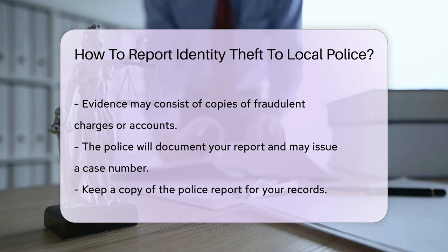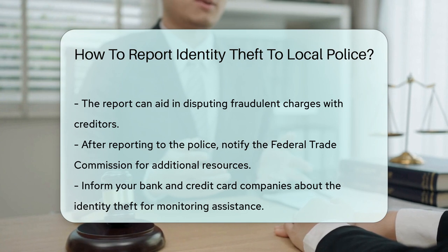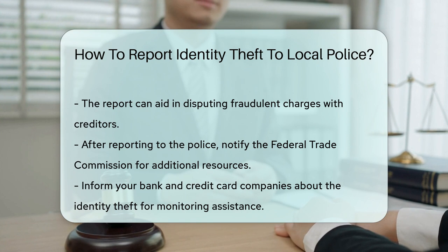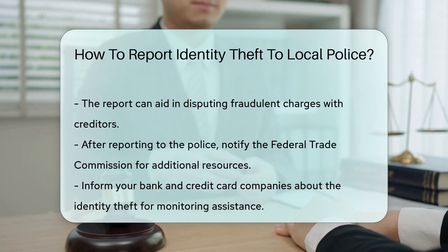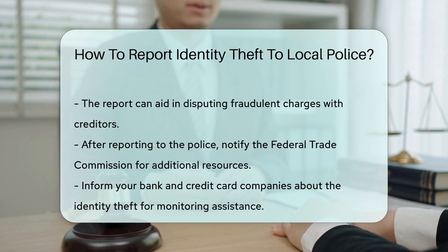After reporting to the police, consider notifying the Federal Trade Commission. They provide resources to help you recover from identity theft. Additionally, inform your bank and credit card companies about the theft. They can assist in monitoring your accounts for suspicious activity.